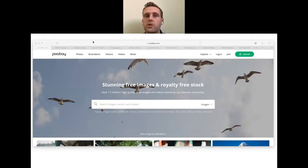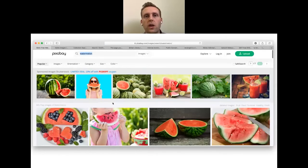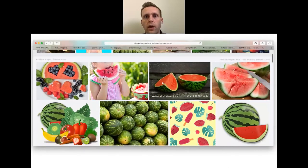You mentioned the attribution part, and that's going to be key for all of these resources. That's the most important thing: to look into everything that you download and see what you have to do to give the creator credit for it.